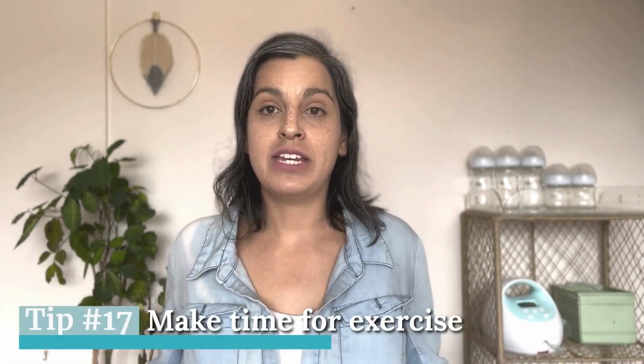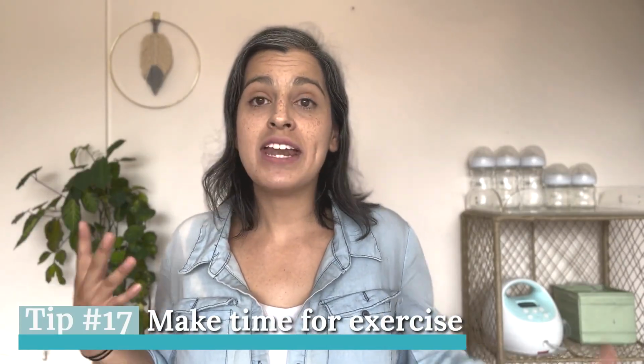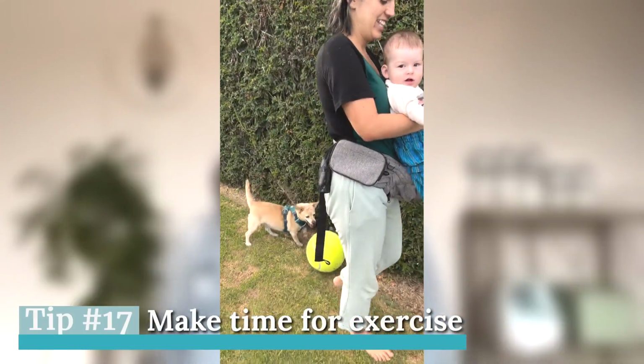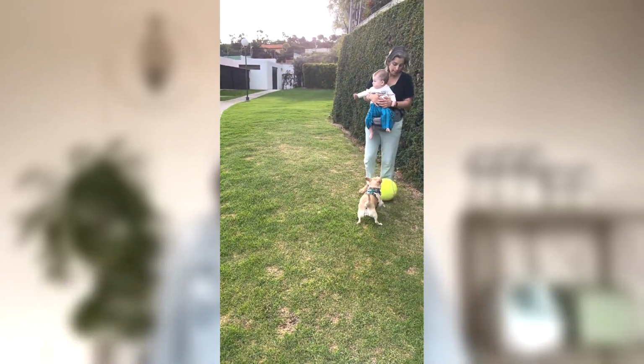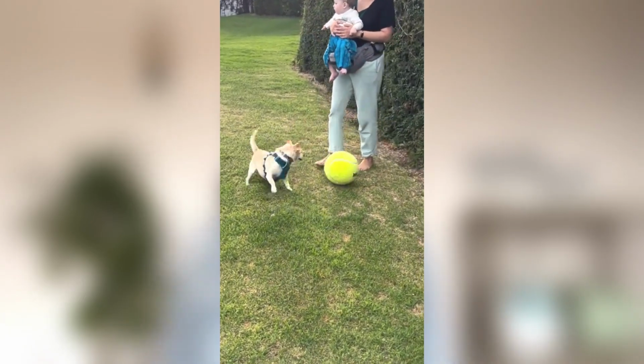Nice. Tip number 17. Find new shared activities for exercising. In the early months, we tried to include the dogs in as many activities as we could with baby T, since we had limited time. We played soccer with Yuki and tossed the ball for Rocco while baby T watched. Once we could go for walks, I'd take baby T and the dogs together.